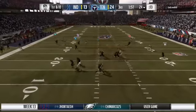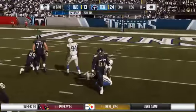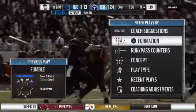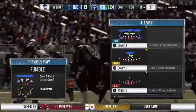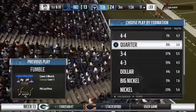Throwing is Mariota. It comes, and he lost the football. Mariota had it jarred loose, and the Colts pick it up. And fantastic field position has them just outside the 10 at the 11-yard line in the red zone.